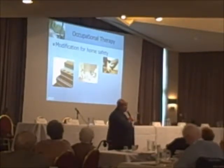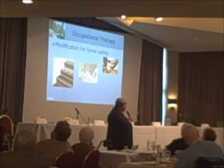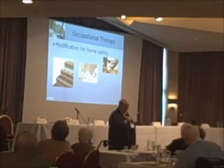Now we also take a look in your bathroom to see if there is any equipment that you might need to make you safer. That is a big area of falls in the home, the bathroom and the kitchen. And then we might need to mark things, especially thresholds or the edges of steps and that sort of thing, to make you safer.